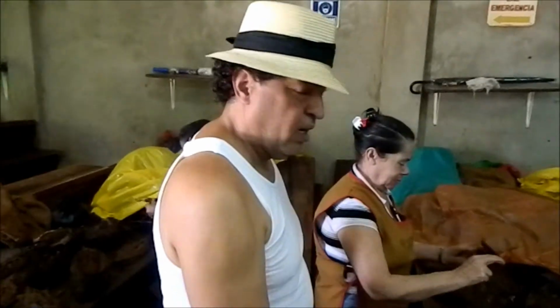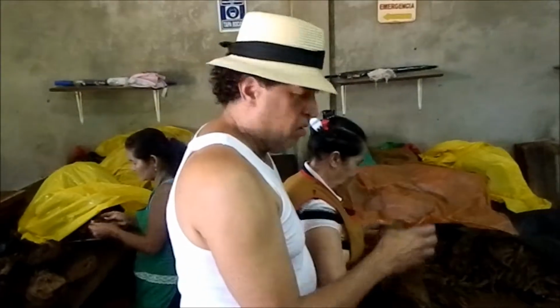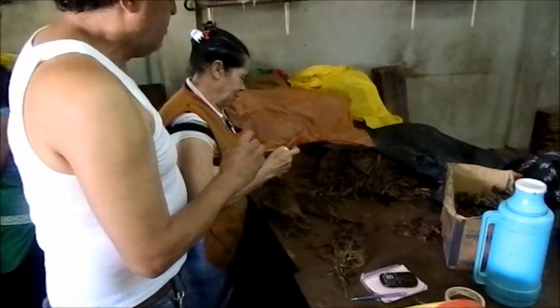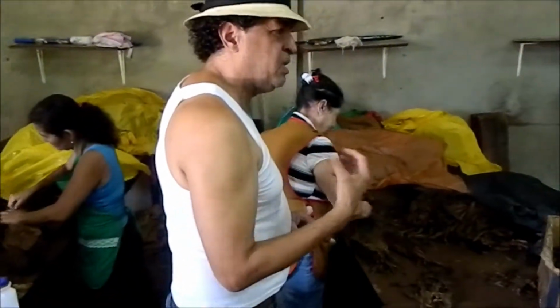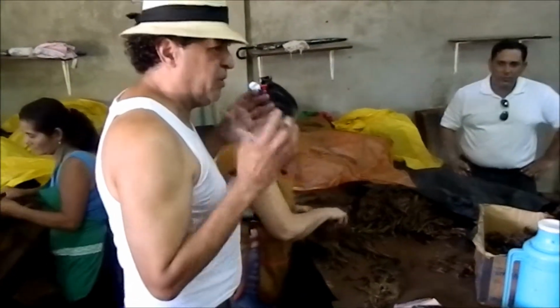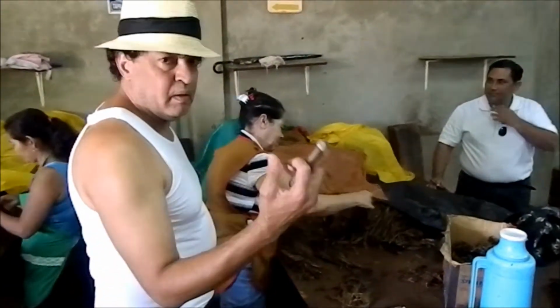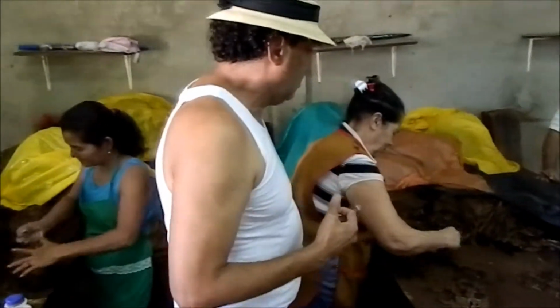That specific seed is a high quality Cuban seed created here in Nicaragua, where the quality is excellent. This tobacco is a full rich, because the soil in this area, in Esteli, has the specific ingredients to create the highest quality tobacco. And this is the result. This is one of the results. And we will see in the future how amazing it is.